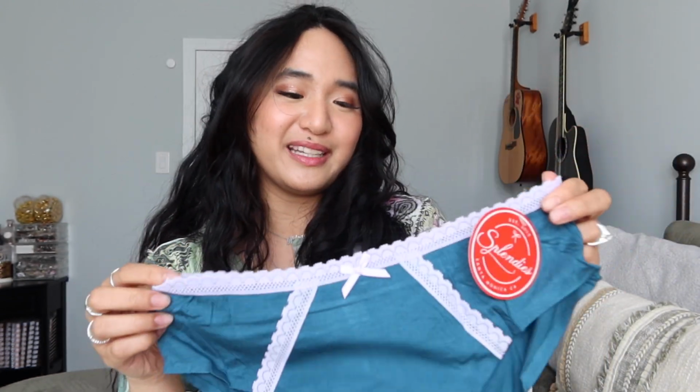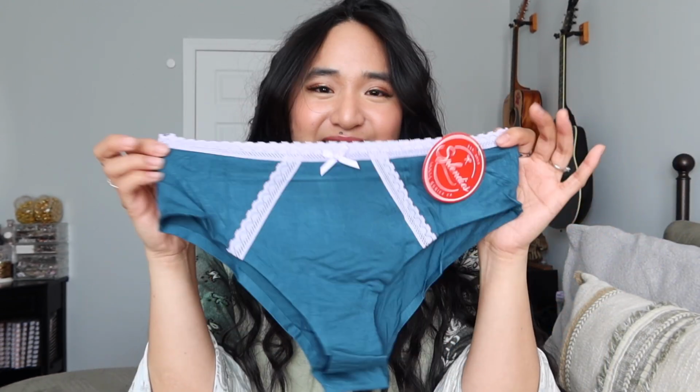But it is a really pretty blue. It's like a grayish blue almost. I don't really know. That's not accurate. But it's really pretty and I like the lace detailing and that it's lavender. That is like the perfect addition on there.